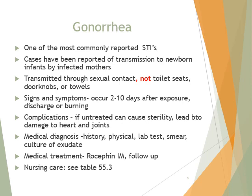Complications, if untreated, can cause sterility and lead to damage to the heart and joints. Medical diagnosis can be made by history, physical, lab test, smear, and culture of the exudate. And nursing care, now here we go, table 55.3. So we've got gonorrhea. Signs and symptoms in men: thick urethral discharge, which can be purulent, green or yellow. Swelling and redness of the meatus, urinary urgency, and dribbling. Complications: epididymitis, urethritis, infections of the Cowper glands.